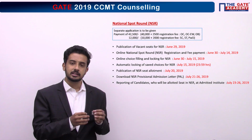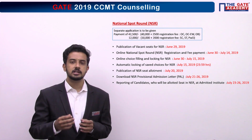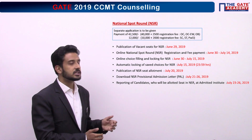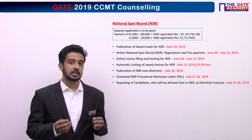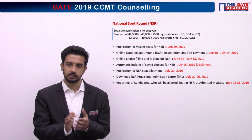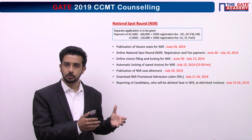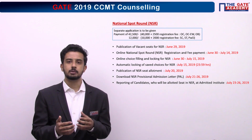As of 2018 data, 42,200 rupees you have to pay for the national sport round. But this time, as I've already mentioned, 2,200 rupees is actually the registration fee. They have increased that to 2,500. So this time 42,500 rupees you have to pay for the national sport round. In case any change happens in these figures, we will update in the comment section. So this much amount you have to pay, and once you get a seat in some institute, only the balance amount you have to pay.